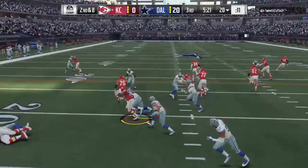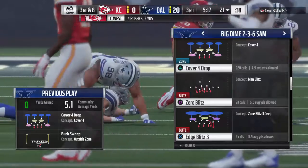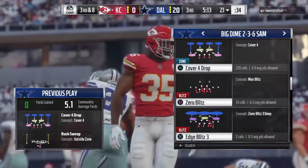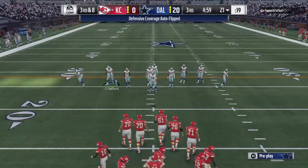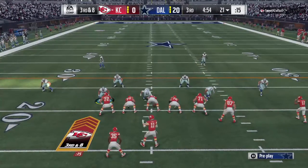They'll run it now out of the gun. And he stopped immediately there. Officially no gain on the play, and they're left with a 3rd and 8. No gain on that run, and while the team is down, there's still time to come back and win the football game. If I'm the offensive coordinator, though, I've got to think about moving at a faster pace and maybe opening things up a little bit and throwing it a little bit more.